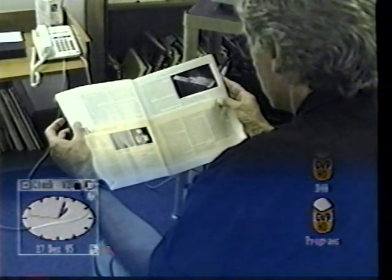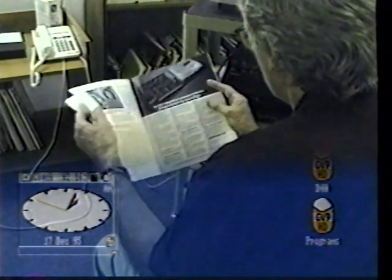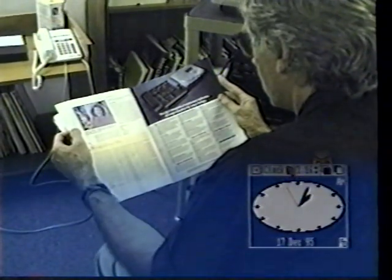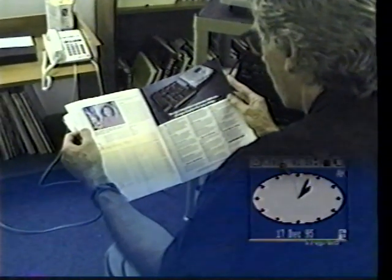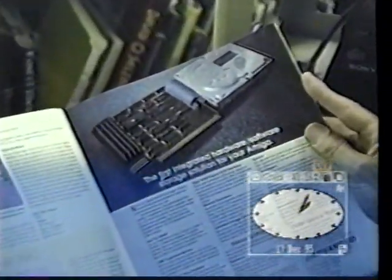Set the clock to 1 o'clock for the first tape, 2 o'clock for the second, and so on. If your master tapes are more than an hour long, then set the clock for 2 hours apart on each new reel. Position the clock in the lower left or right-hand corner of the display so it won't interfere with the primary action taking place on the screen.